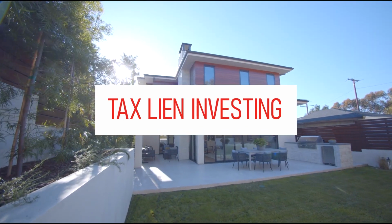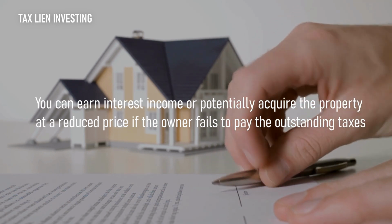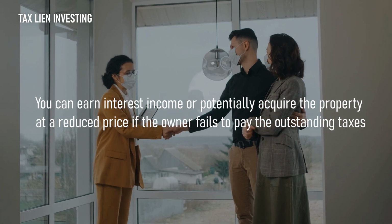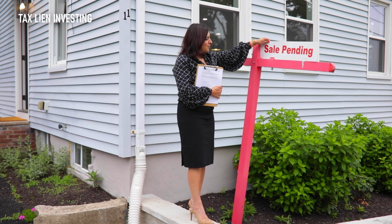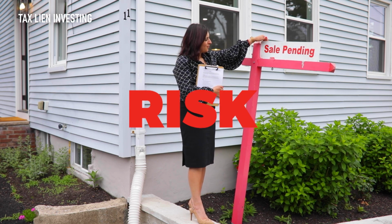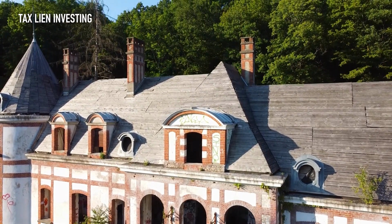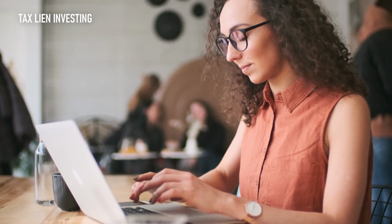12. Tax lien investing. By purchasing tax liens on delinquent properties, you can earn interest income or potentially acquire the property at a reduced price if the owner fails to pay the outstanding taxes. Tax lien investing can be a high-reward strategy, but it also carries risks, such as the possibility that the property may be in poor condition or have other outstanding liens. To succeed in tax lien investing, you'll need to research the properties thoroughly, understand the local tax lien auction process, and be prepared to act quickly when opportunities arise.